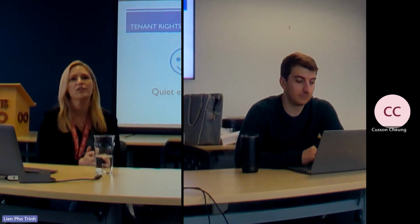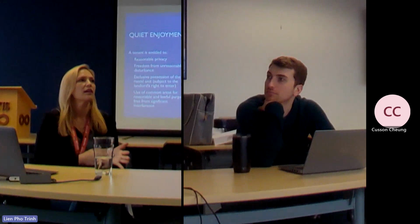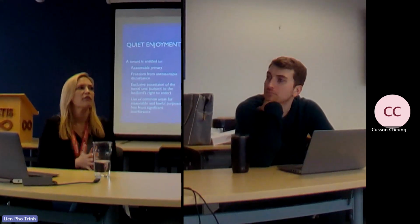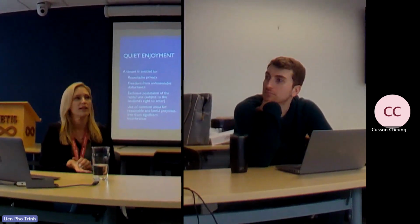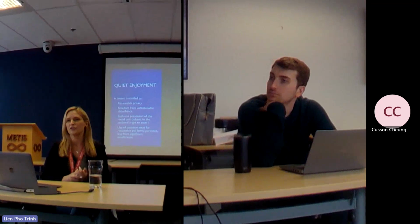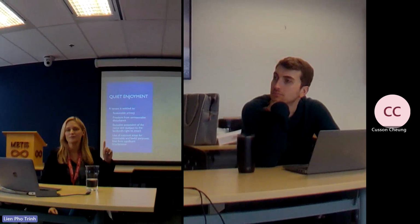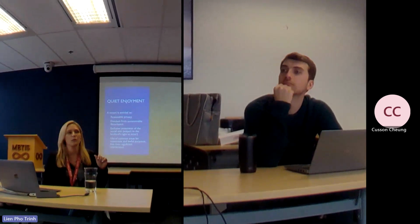So tenants' rights during the tenancy: quiet enjoyment, and then facilities and services. So quiet enjoyment, the tenant is entitled to reasonable privacy, freedom from unreasonable disturbance, exclusive possession of the rental unit subject to the landlord's right to enter, and then use of common areas for reasonable and lawful purposes, free from significant interference. Now, you may notice a few of the words in here are somewhat limiting words.